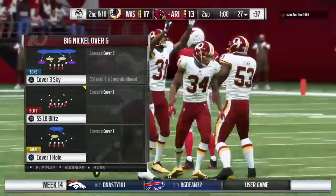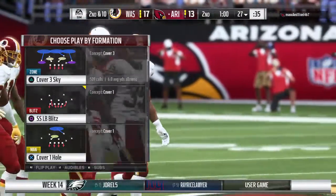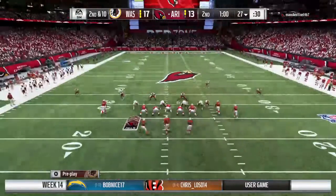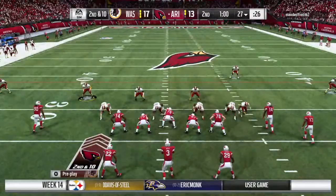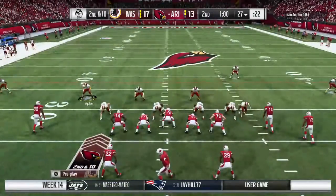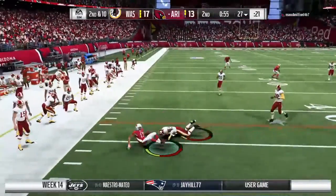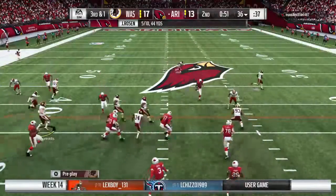Shot to start the drive, but this is going to wind up incomplete. 2nd and 10 now from the 27. Rosen again on 2nd and 10. This one complete to Christian Kirk. They'll get 9 there as that sets them up better for 3rd down.